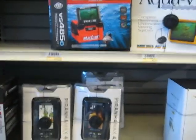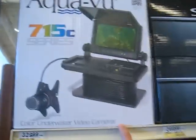There's the Markham underwater camera. There's an Aquaview. There's the Aquaview 715 series.